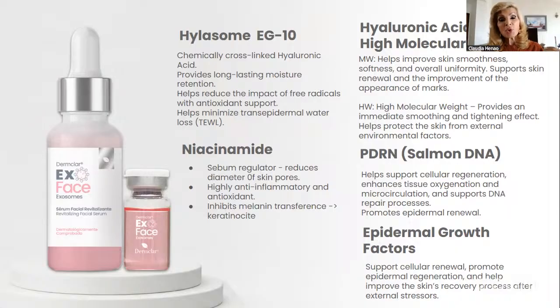Niacinamide. We also have it in our Luminescence line, but in our exosomes it is a sebum regulator, reduces the diameter of skin pores, is highly anti-inflammatory and antioxidant, and inhibits melanin transfer to the keratinocyte, okay? Hyaluronic acid, all of us know what hyaluronic acid is and how it improves skin smoothness, softness, and overall uniformity, and supports skin renewal and improvement of the appearance of any marks we have.